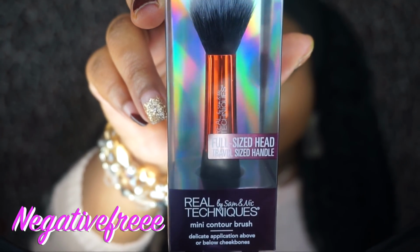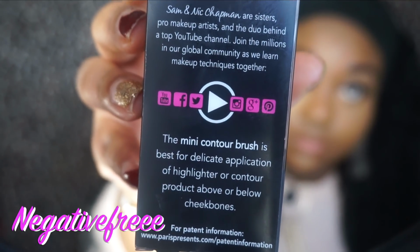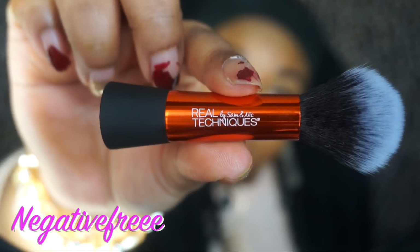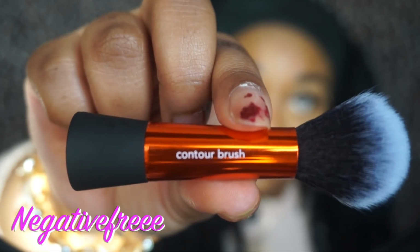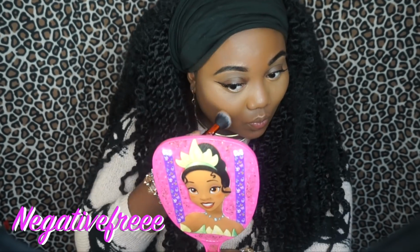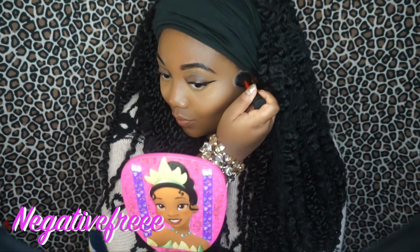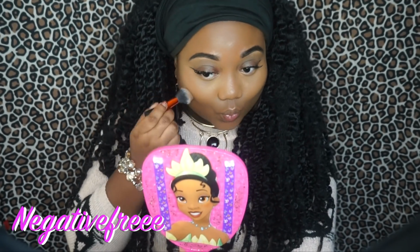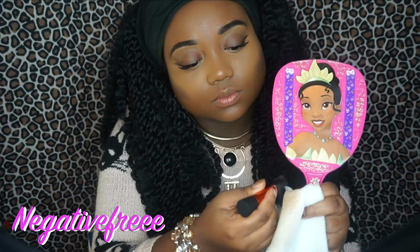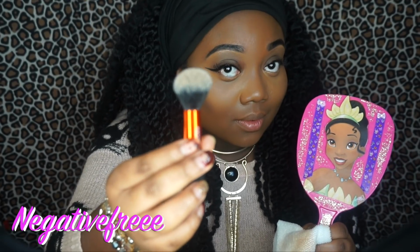Now I'm taking this contour brush and I'm going to do a light contour. Wiping off the contour, I'm going to use highlighter with this brush.